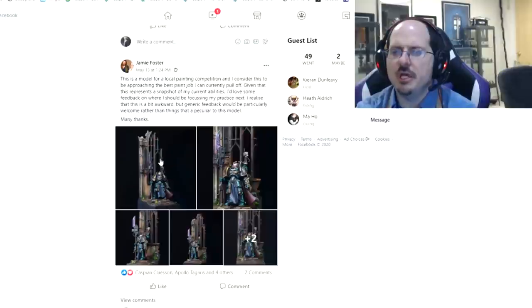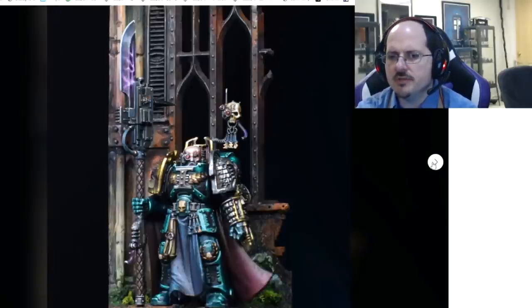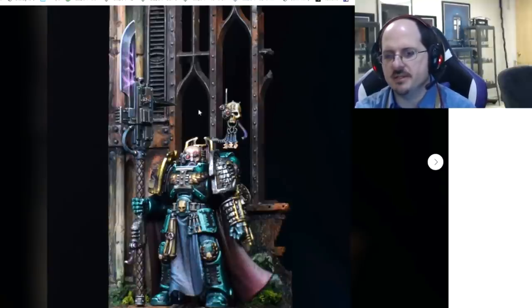Okay, so Jamie, a model for a local painting competition, approaching his best paint job, basically looking for generic feedback that would be useful. Yeah, sure. So I think this is a really nice piece. I like how you used whatever this terrain piece is to create a nice plinth. I actually think that looks really good. The rust and the weathering on the plinth itself, I really like, pushing a lot of orange tones and stippling in there. That is quite choice.